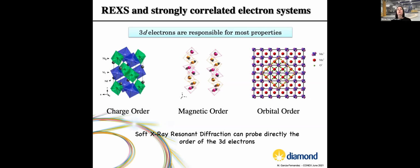So how does this apply to strongly correlated electron systems? The 3d electrons are responsible for most of the properties in this type of material. And by probing at the L edges, we have direct access to the ordering of these 3d electrons. So we can get information about charge order, magnetic order, and orbital order. This is quite important because RIXS, both elastic and inelastic, is one of the very few techniques with photons that can probe antiferromagnetic order directly, and the only technique so far, as I'm aware, that can probe the orbital order directly.